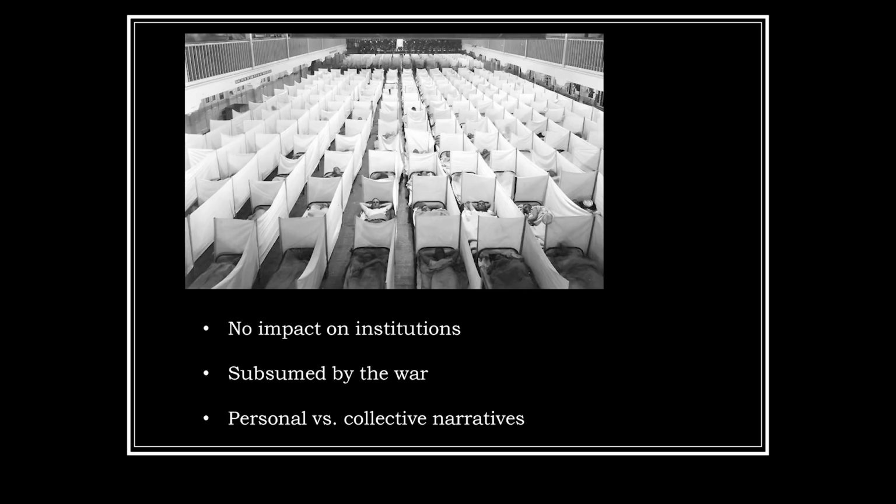Institutions continue to work as they did before. The war effort is, in the history books, the prevailing narrative. The flu is sort of a subset story of that. So we haven't had any moment in American history where we could collate or share a collective narrative about this event. We have the personal narratives, the multiple personal narratives, which mostly are embedded within private family stories.